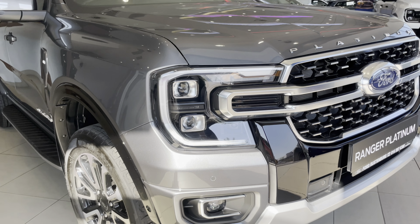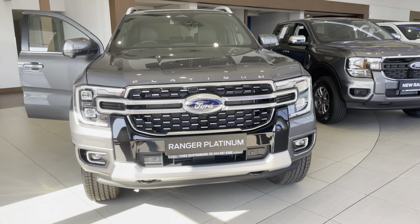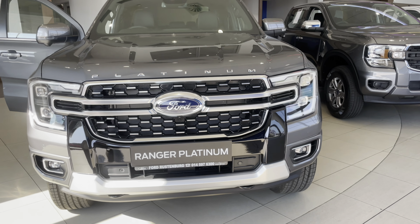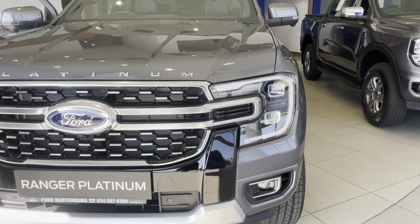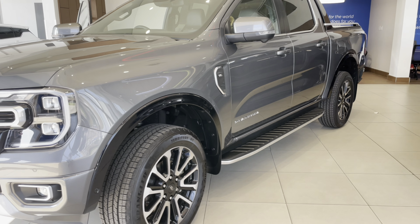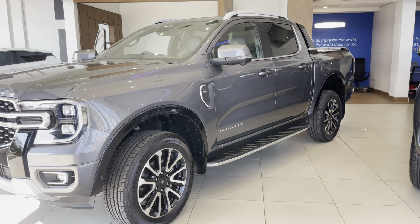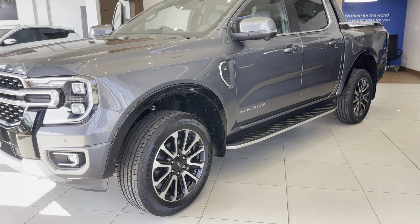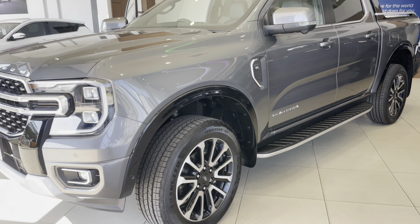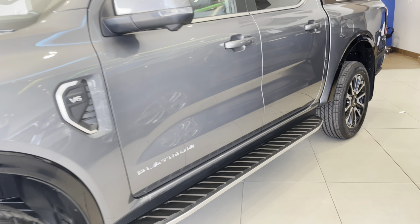Well, the new Ford Ranger Platinum is Ford's answer to that dilemma. So this car is actually a luxury vehicle, but at the same time, it is a bakkie. So this car is for people who want a luxurious vehicle, but at the same time, they want the benefits of having a bakkie.